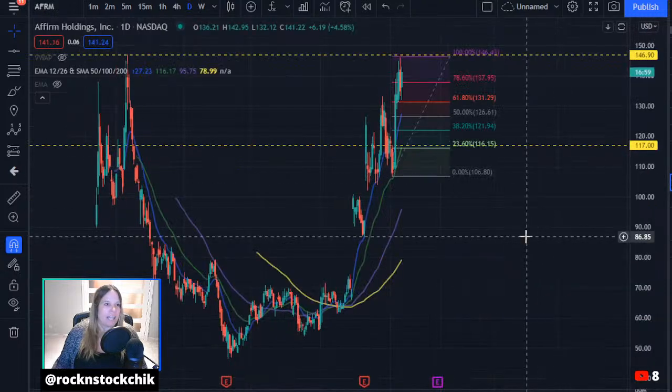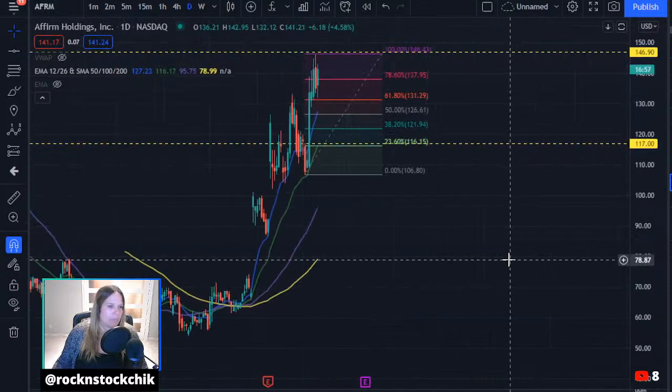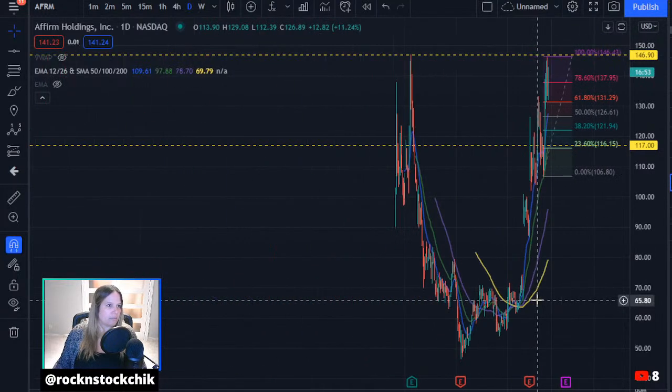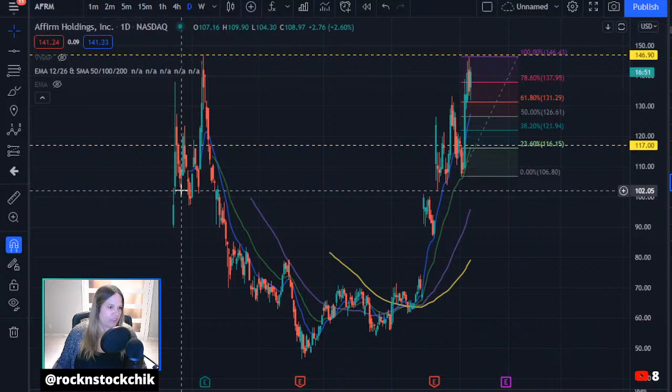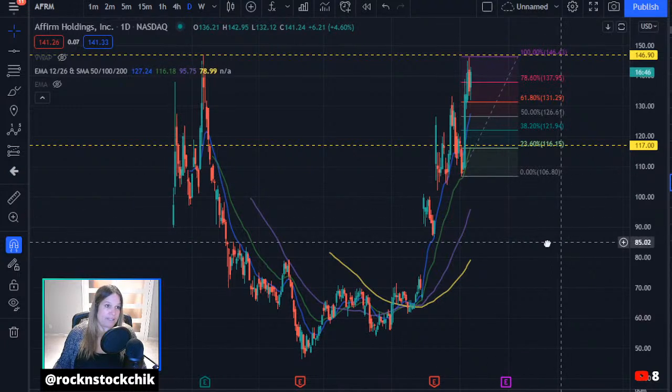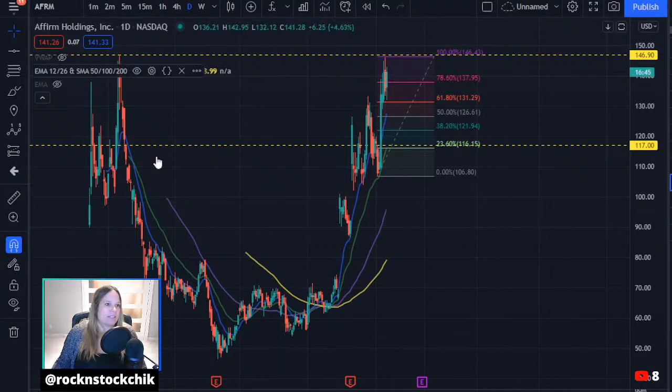AFRM. This is another chart that doesn't have a lot of history. It's from January of this year. This just looks like we broke off a big cup and handle here.